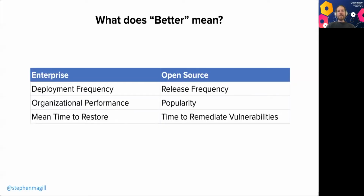So we started off by saying, what does better mean? We want to analyze what leads to better outcomes and what leads to worse outcomes, so what do we mean by better? Well, first of all, we started approaching this by looking at what better means in the enterprise. There's actually some great research studies: the State of DevOps reports, the DORA State of DevOps reports, Nicole Forsgren's work on those, as well as her and her team's work on the Accelerate book. Those are really great resources to look at for what leads to good outcomes in the enterprise.